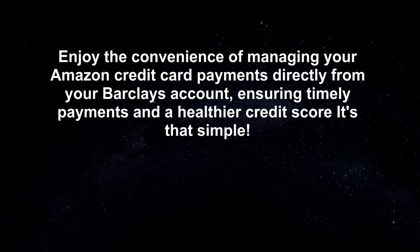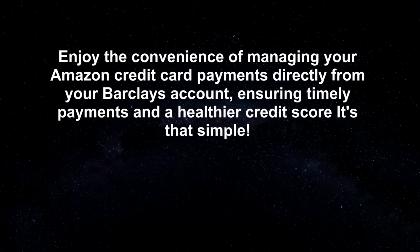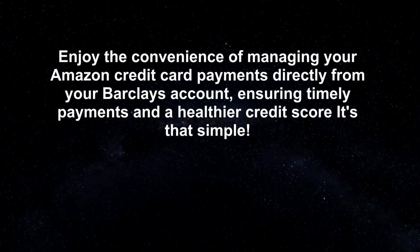Enjoy the convenience of managing your Amazon credit card payments directly from your Barclays account, ensuring timely payments and a healthier credit score. It's that simple.